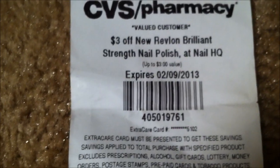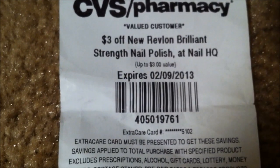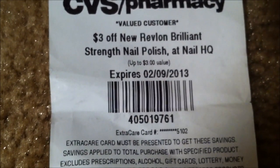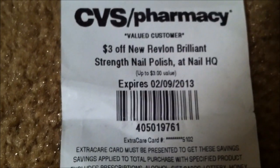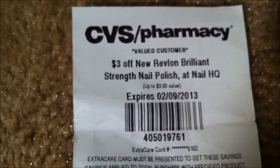I also use a $3 off CVS coupon for the Revlon, and let me show you that coupon right now. So this is a $3 off new Revlon Brilliant Strength Nail Polish. And this is actually going to expire tomorrow. So if you have this coupon and you have a rain check for it, don't forget because it's a great money maker. So then I use 4 of those.